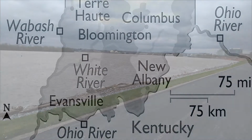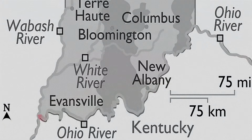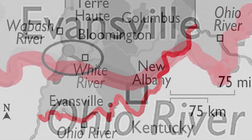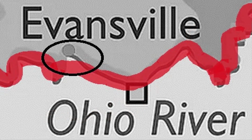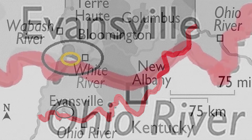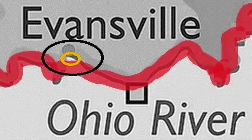You see, for years, everyone assumed that the Ohio River was the dividing line between Kentucky and Indiana. But look more closely at the Evansville area. There's a little place along the river in Evansville that, well, it's left out of Indiana. As a matter of fact, it's part of Kentucky.